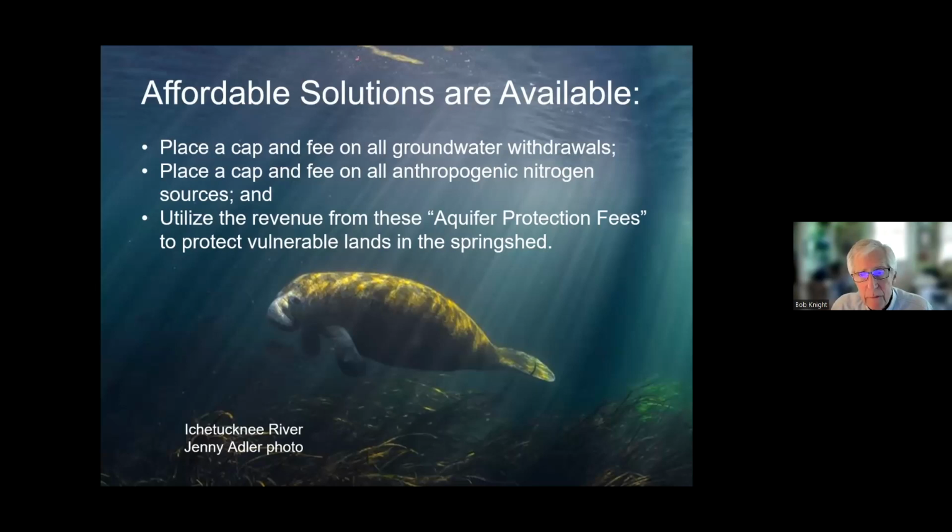We need to put a cap and fee on the groundwater withdrawals. We need to put a cap and fee on all the nitrogen loading that we're putting into the aquifer. And we need to use that money to buy out the farms, compensate the people that have, through no fault of their own, done what the state said was legal, and turn things back to a healthy aquifer and healthy springs.